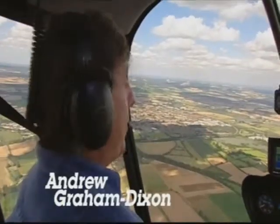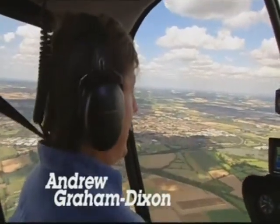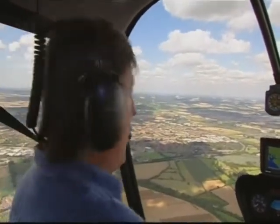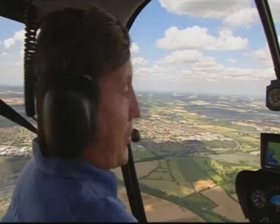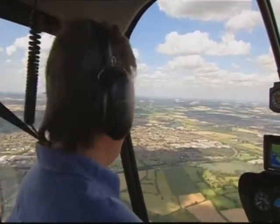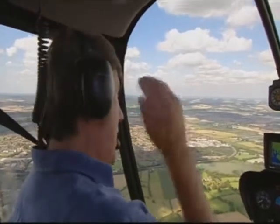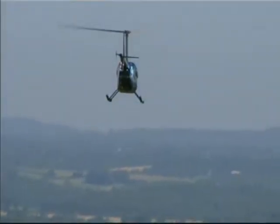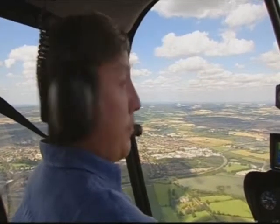Well, I've left Hampshire behind and I'm heading into West Sussex at a speed of just over 100 knots. So we're going like the clappers. The weather isn't quite as good as it was before, but it's still set fair. Visibility is good, and we're on our way to more aerial explorations. First stop, Goodwood, but not the racecourse.